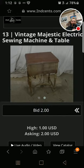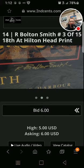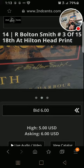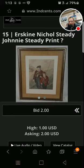Lot number 14, Hilton Head. Who wants to go to Hilton Head? You buy this, put it in front of your room, and every day you can wake up going to Hilton Head. All right, what do you have now? I got $5, $6 go now. It's Hilton Head, the frame's worth that. Look at how beautiful that looks. Five to get six, all in all. $6, you're taking it home, $5.67 for $5.